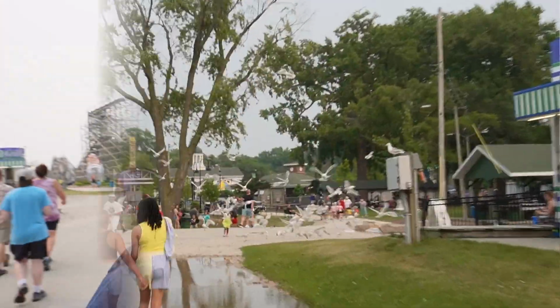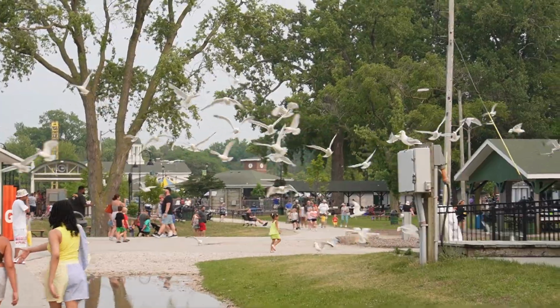So we just bought 5 rides, including the roller coaster, okay? 5 rides and the roller coaster. For the 2 of us, 32 tickets here, $8. Well, beat that, Six Flags. You are not going to beat the price of entertainment that you get at this little amusement park.